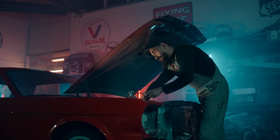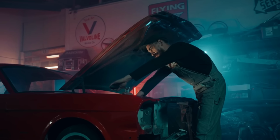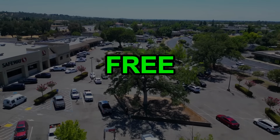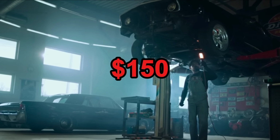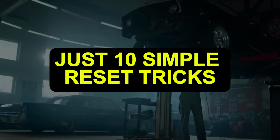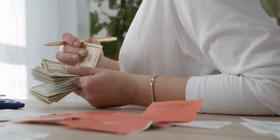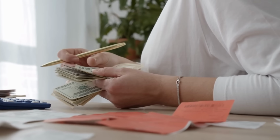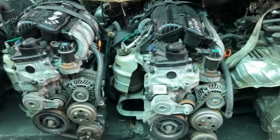What if I told you that 90% of the expensive car problems mechanics diagnose could be fixed in your driveway for free? No tools, no parts, no $150 diagnostic fees, just 10 simple reset tricks that dealerships pray you never discover. I'm about to save you thousands of dollars, and trick number 3 alone has prevented more transmission rebuilds than any other secret I know.